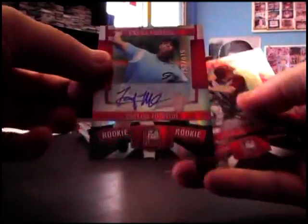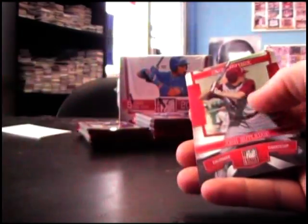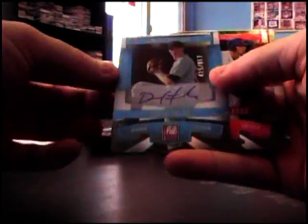Mike Kaznicka, insert. Taylor Morton, 815. Autograph. Base. Todd Cunningham, school colors. David Feelock, 817. Autograph.